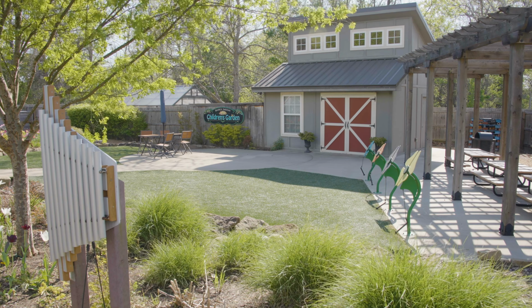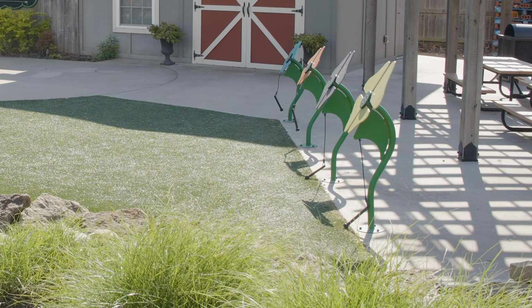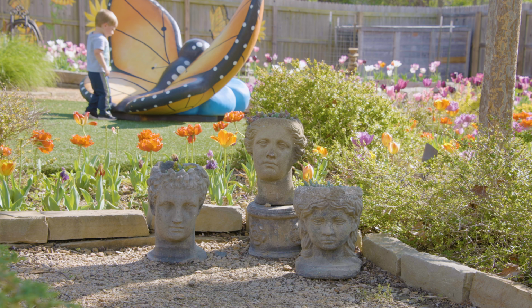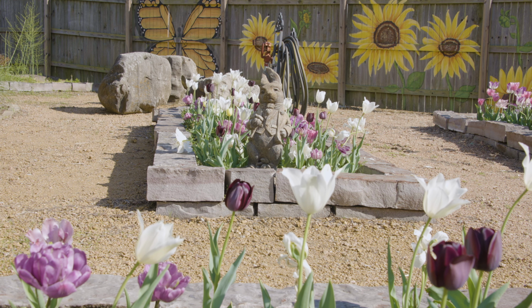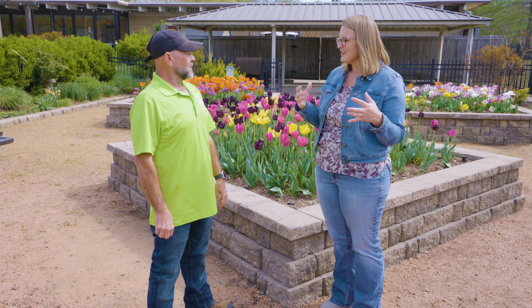Right. We have some interactive musical instruments that are like flowers that they can beat on, and they make a different tune. We also have xylophones and everything. We also have a large monarch that they can climb on or take photos with. The walls and fences are painted so they can take photos with them. This is just a very colorful garden. I love it, and it's got so much activity going on here.